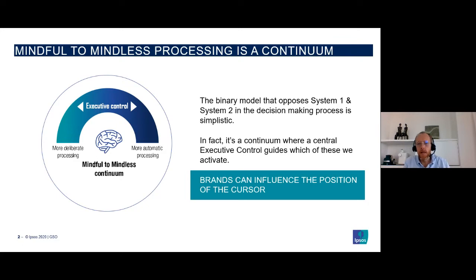why does time matter. And in order to understand that in the context of brands, I want to start with explaining a little bit what today, how we understand how people make decisions. And so the way to think about it is that whenever we make a choice, whenever we just grab a brand or think for years about buying a next car, in both those scenarios, it's always a mix of what we call more deliberate and more automatic processing, more mindful, more mindless.